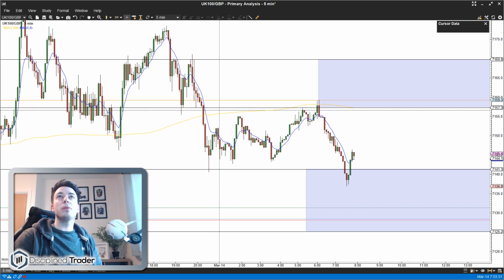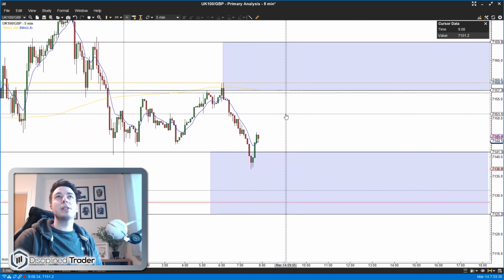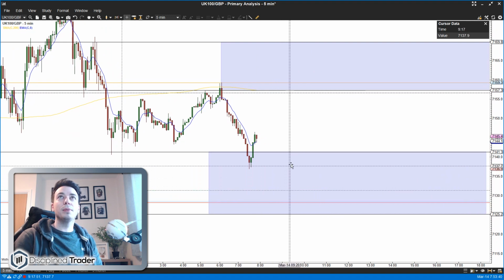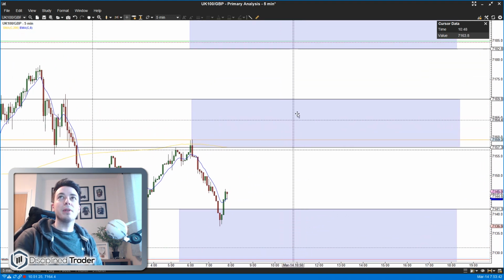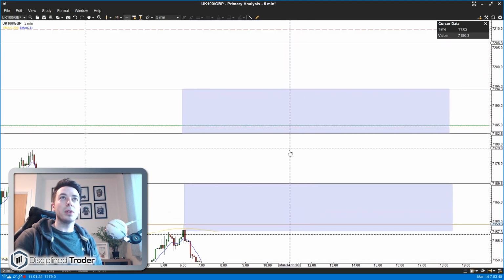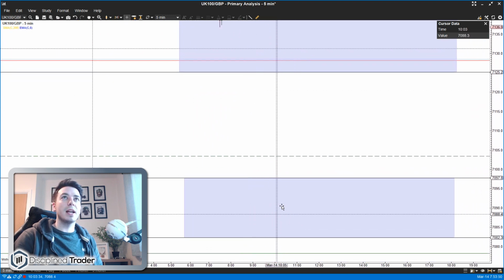So let me run you through today's band analysis. You can see that price has already touched one this morning around the 7135 level. We have one not too far up around the 7165 level, another one that I've marked in around the 7190 level, and I've marked just another one down at 7090.